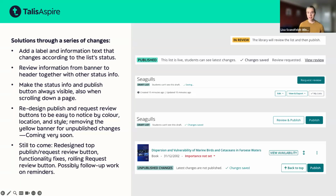Information about if something is in review and what happens next, and whether you, in some workflows, can see the review, was also added to this same header. So they are all now in a position where Anna could conclude that it was easiest for the academics to follow what was happening, and also a more natural place to look for information on these kinds of things.